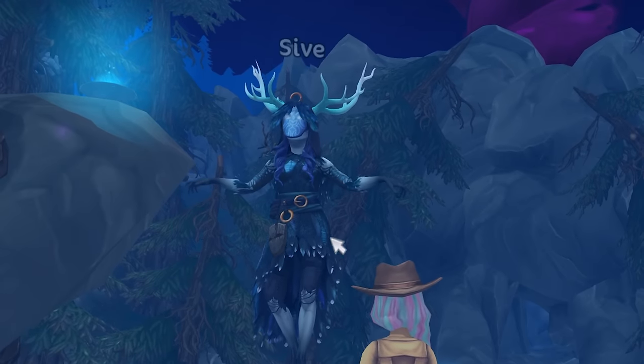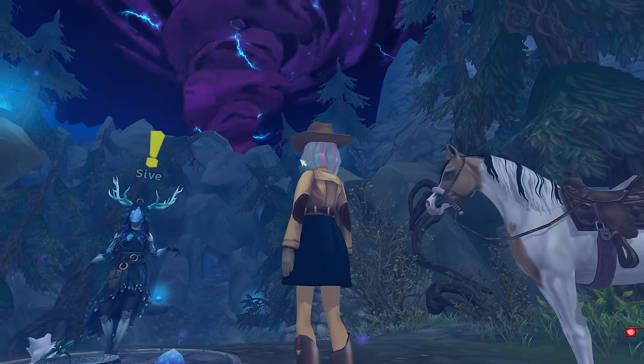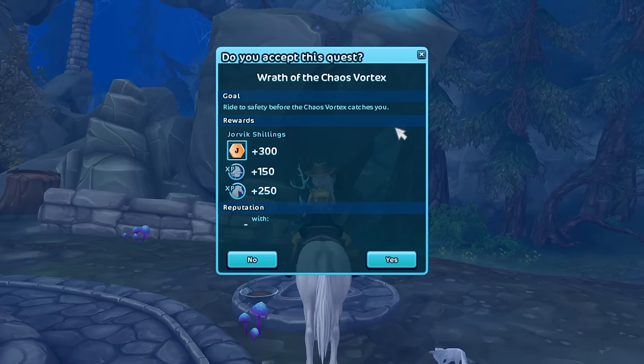Oh, she put her mask back on. It is done. Yes, but I think this is just getting started. A chaos vortex arises from the pool of pandemonium. I fear there is not much time before it seeks to consume all the energy in its path. Wrath of the chaos vortex, ride to safety before the chaos vortex catches you.